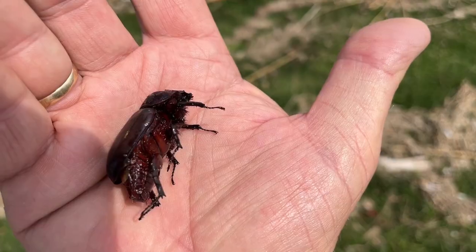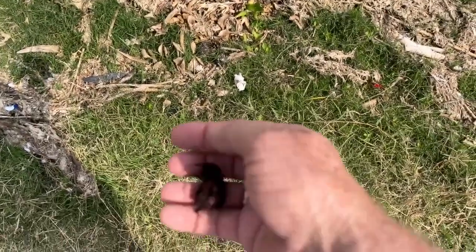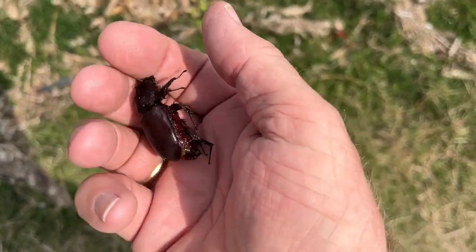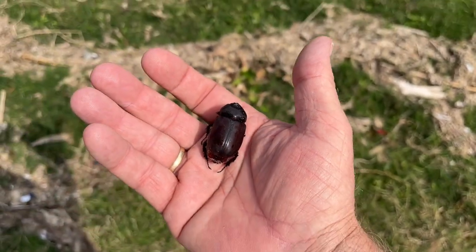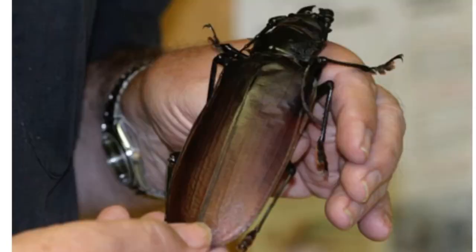Is that the biggest beetle there is? You mean here in Mexico? Yeah. I don't know about all of Mexico, but it's the biggest kind I've seen around here. The largest beetle is the Titan beetle. This one is 6.5 inches long. They come from Colombia, Ecuador, Bolivia, South America.